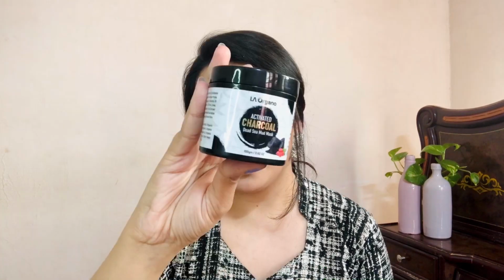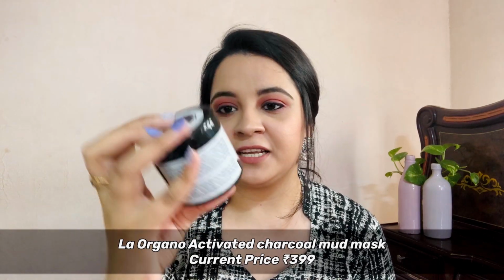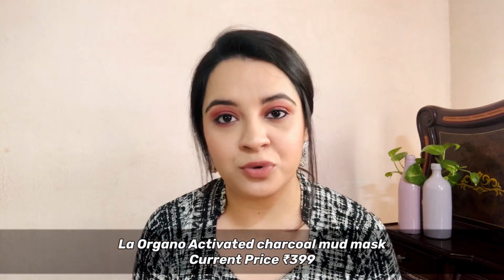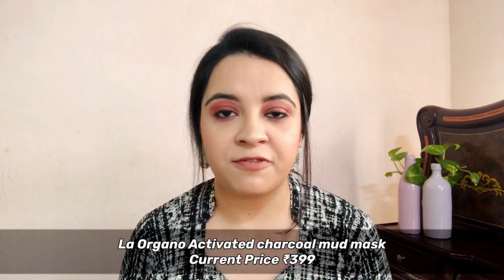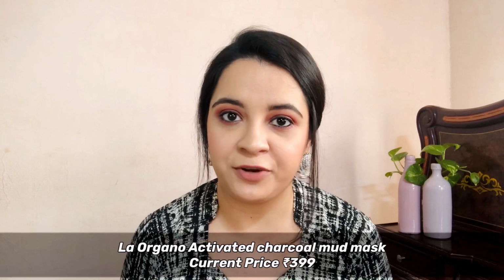Now after scrubbing, what I usually go for is a good face pack and leave it for a good amount of 20 to 25 minutes. I'm using this Organo's Activated Charcoal face pack. Now this face pack contains the goodness of Dead Sea mud, activated charcoal and also rosehip oil. Now rosehip oil is a very good ingredient if you are facing hyperpigmentation. It will definitely help reduce that.